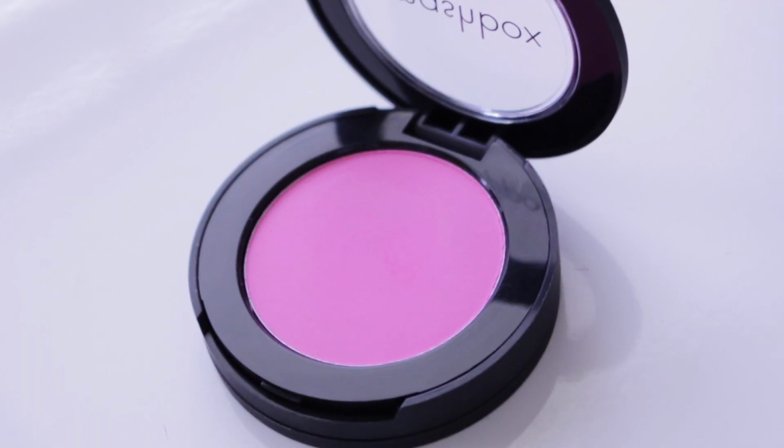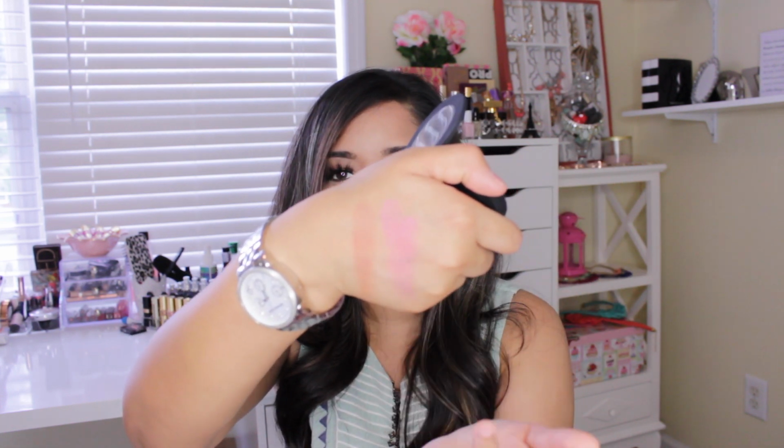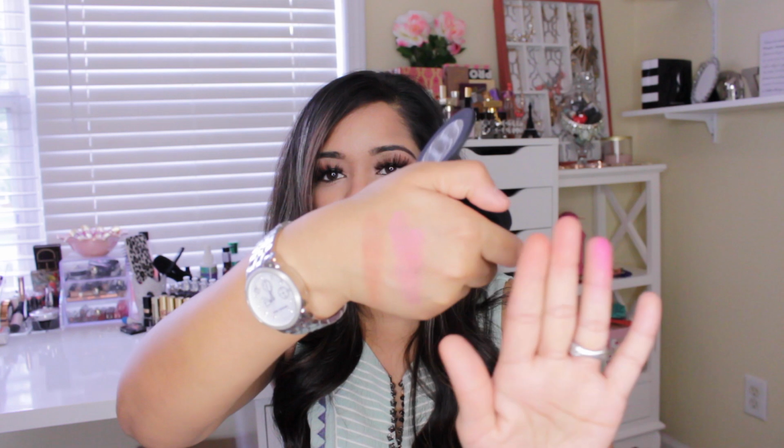This definitely does not come out as bright as it looks in this pan. Once you sheer it out, it actually looks really beautiful. It just gives such a nice healthy glow to your skin. See, even when I swatch it, it doesn't swatch that heavily as you see in the pan. You can see that it just gives like a nice wash of color.